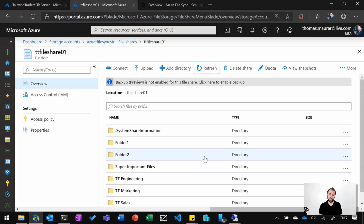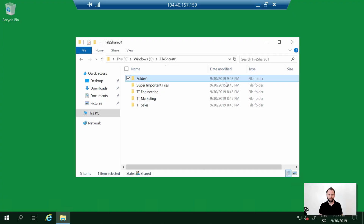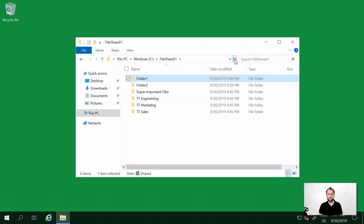And guess what? If I go to my server in New York, my file server 1, and if I do a refresh here in Explorer, you can see here now I have folder 2 here available as well. And this just automatically syncs between these different servers. This also obviously works with files and file changes. And you can also add more servers than just 2, right? If you have multiple locations, you can basically add more of these. And if you have different file shares you want to sync, you can use different sync groups to do that.